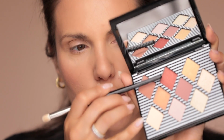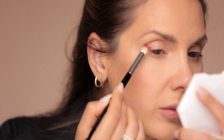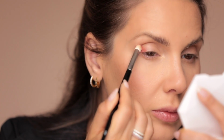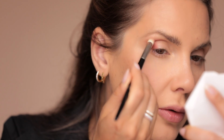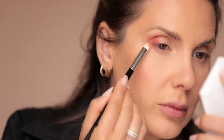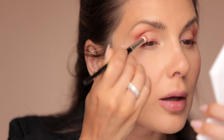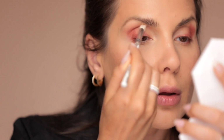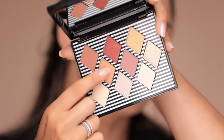I'll go straight into this color right here, this reddish, with the Refer 12 brush. Get this at the outer corner and a little bit in the crease. Lower lash as well. I'm also gonna get it at the base of the lashes. Clean brush 231 from Zoeva. And I blend it. And I'm gonna get this color right here.